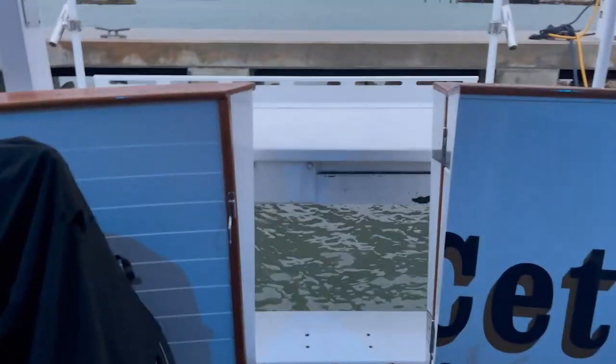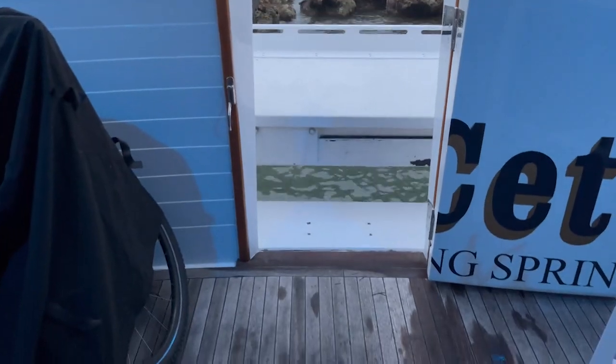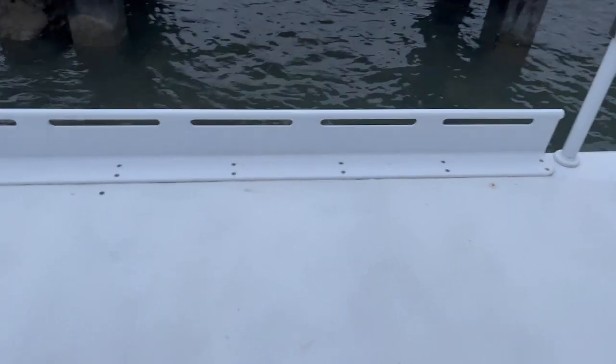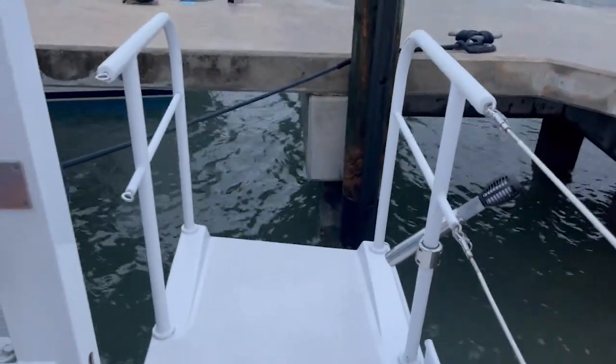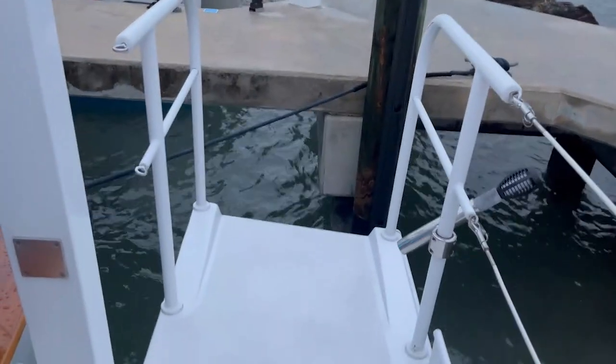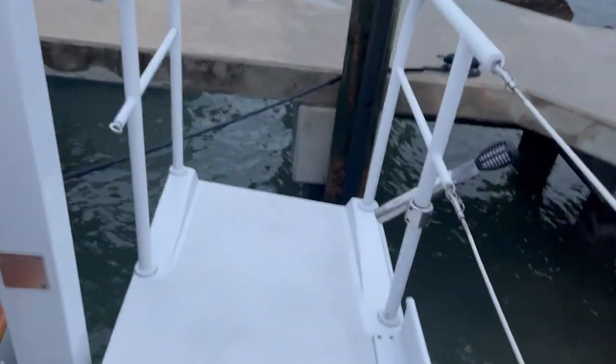Okay, I'll show you that this comes down. Now I don't need to bring it all the way down because I can step up there. So I'm going to step up. I'm going to go to starboard here. Actually, I'm going to come up first. I need to clear that line. And then I'm going to go to starboard.